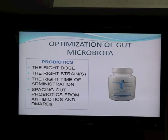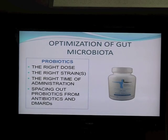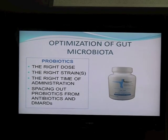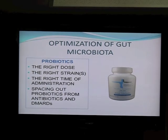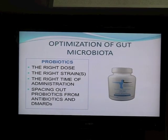Because they don't serve the purpose. So they need to be taken on an empty stomach, either 30 minutes before meals or before bedtime. And then a lot of patients don't realize that probiotics are microorganisms, and they can be killed by disease-modifying drugs. Sulfasalazine kills most of the probiotics. Methotrexate kills most of the probiotics. Even Plaquenil, which is an antibiotic, can kill probiotics. So you need to space out probiotics from DMARDs and definitely from the antibiotics.